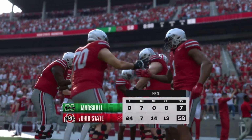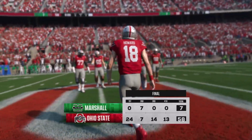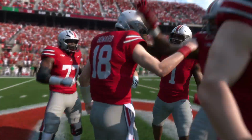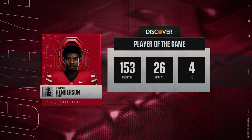This is what you're looking for when you have the better team. Go out and show it. Don't fool around with them. Go out and play to a standard of excellence. Just dominate. You know you're going to take care of business. You know you're going to win. It's like how many can I win by?